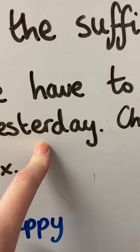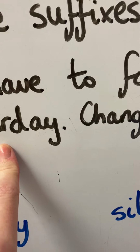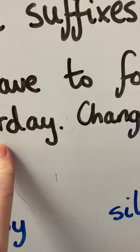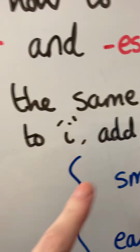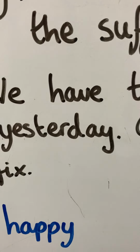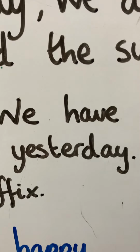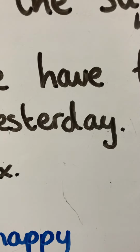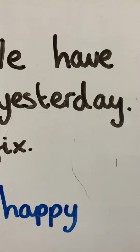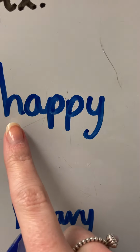Okay, so we have to follow the same rule today as we did yesterday. So if the letter before the Y on the end is a consonant, then you need to change the Y to an I and then add your suffix. Okay, so the words today are all going to end in a Y, so you have to change that Y to an I and then add either ER or EST. So here I've got some words, and I'm going to read this first one to you.